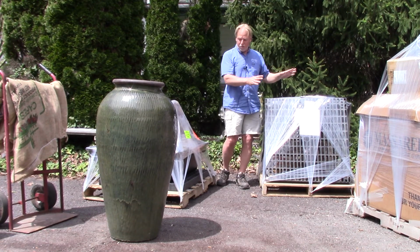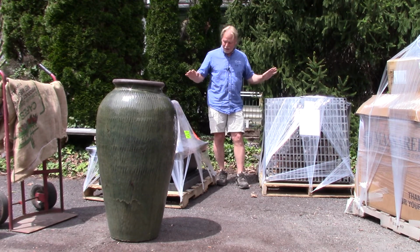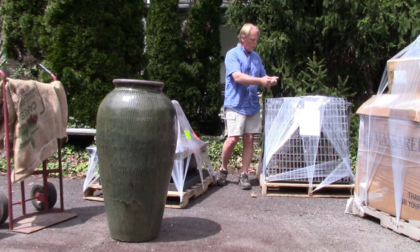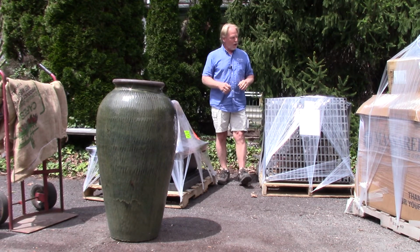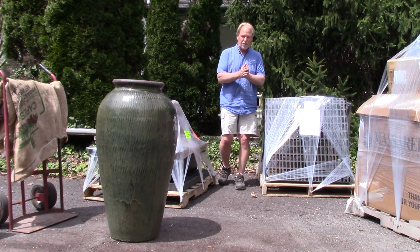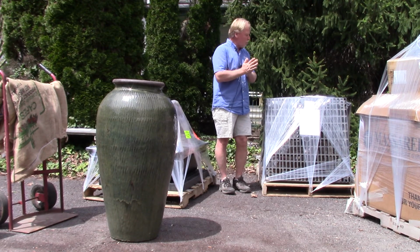When we loaded these, we loaded them all by hand. We didn't use a forklift or skid steer or anything like that to load any of these. So we're using the dolly, wheeling them up into the pallet, putting them into the pallet. You take them all the same way. So be careful, don't let your jars bang together. There's 4 jars in that box right there. You don't want them banged together. We've got packing between them.